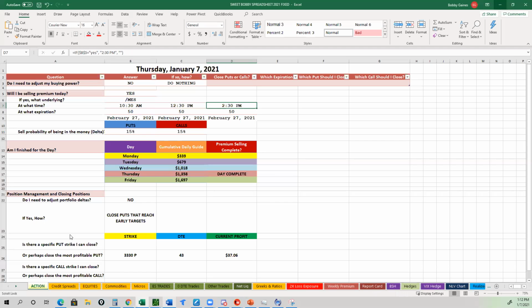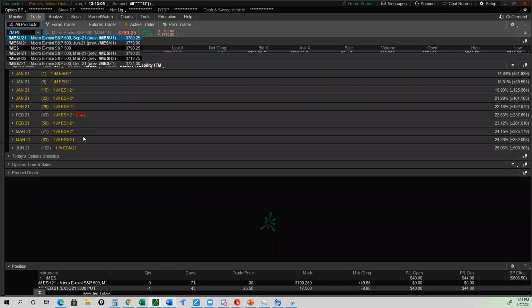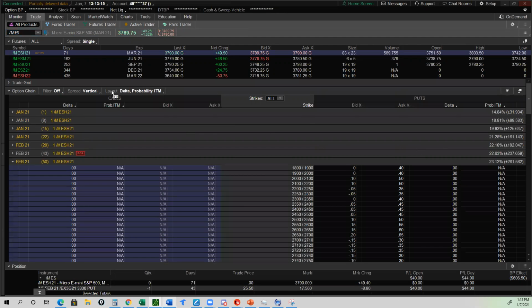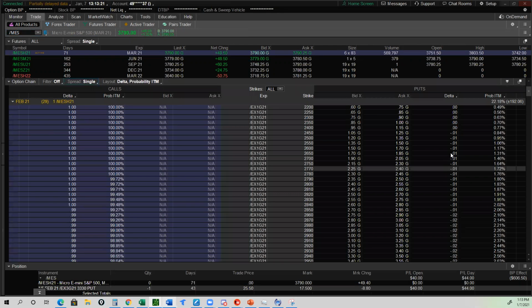Well, how do you do that? Let me show you. If you're going to make that trade, you go to MES. Where did it say you needed to be? It said you need to be at 50 days to expiration. How does the spreadsheet know that there's a 50-day to expiration? Because I programmed it to know. It's smart. And then change this back to single, to vertical. It says sell a 15 delta.